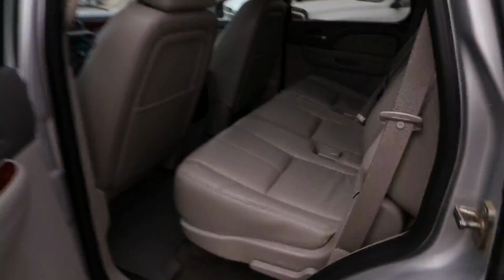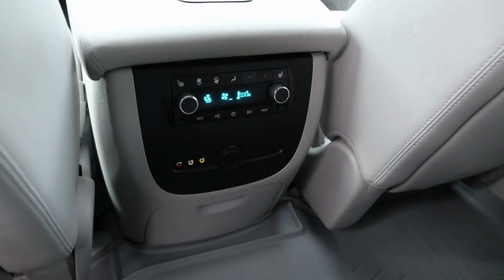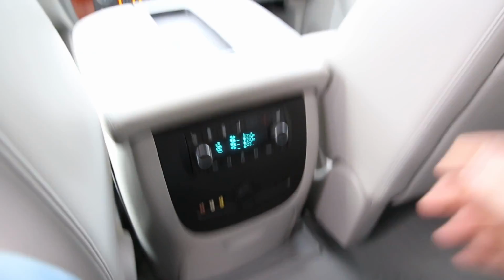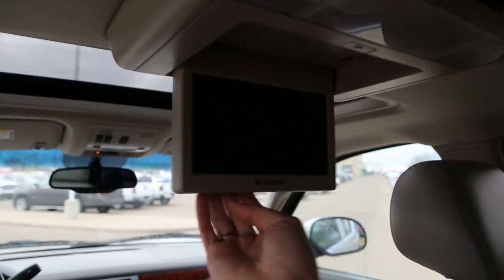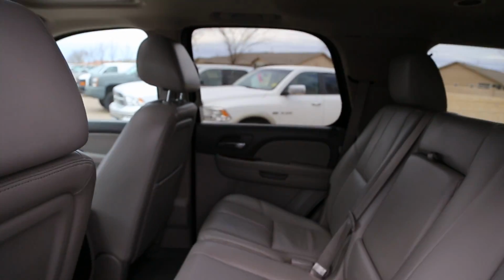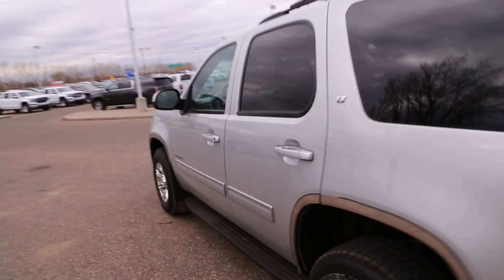So we'll take a step out and into the second row. Second row seats three. As well, there is a third row that seats, but it is currently folded down. The second row also has heated seats as well as climate control options. There are cup holders. Overhead we have our entertainment system. Taking a step out, as you can see, the badge says LT.